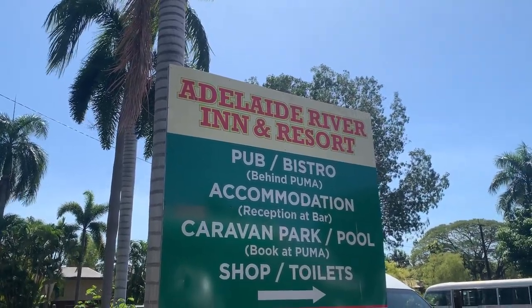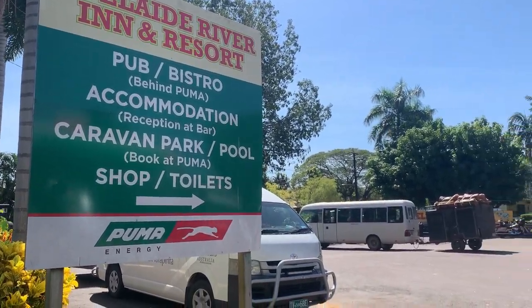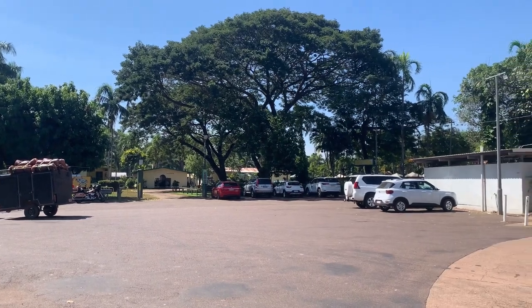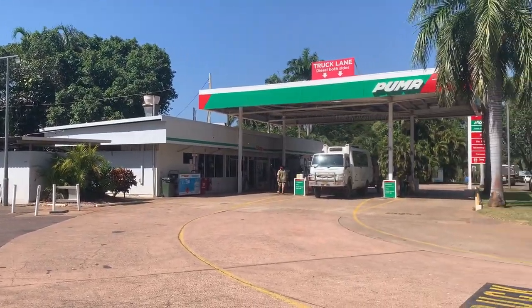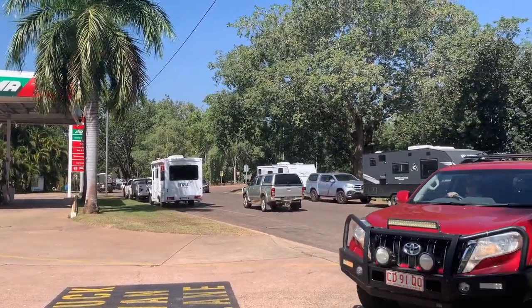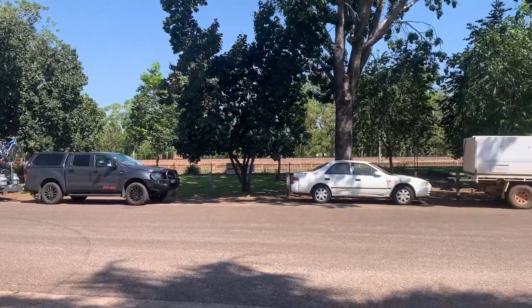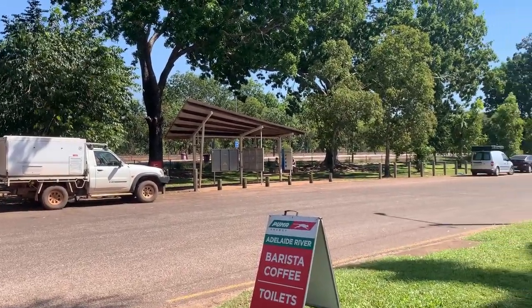Alright guys, now I am at a place called Adelaide River. This place is an important place for the people traveling through this highway. This place has hotel, restaurants, food stalls, petrol station and other attractions. People going through the Stuart Highway normally stop, rest and refresh here. You guys can see a lot of cars, caravans and campervans here taking a break.